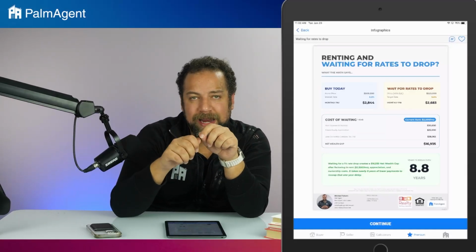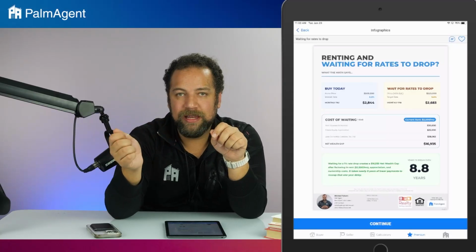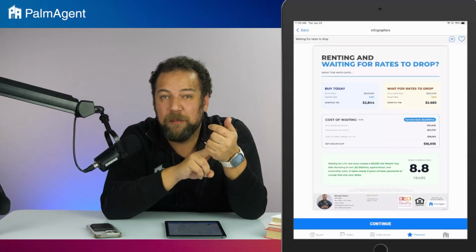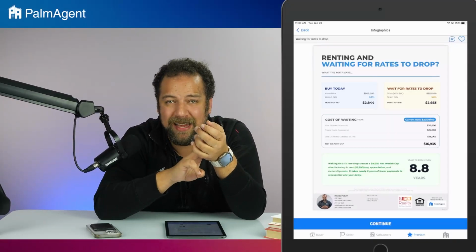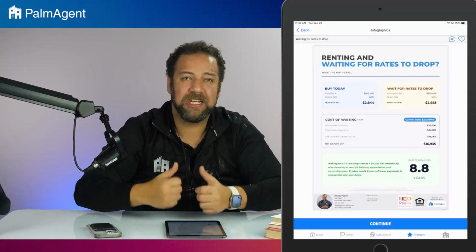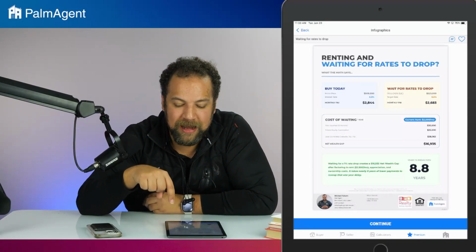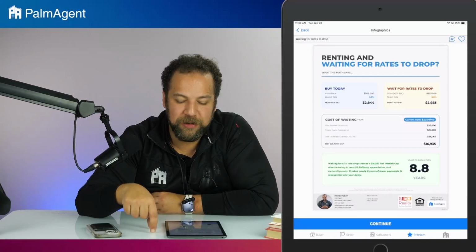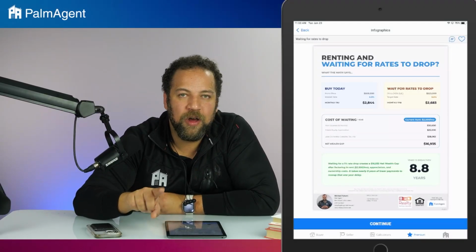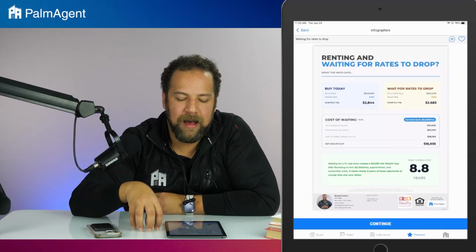It shows us how waiting just 1 year for rates to drop affects us. If we think about equity stance and appreciation that we're missing and the money that we're throwing away renting, all of that, how much is that 1 year of waiting for lower rates actually affecting us? In this example scenario that we show on here, waiting 1 year puts you back 8.8 years, you guys. That's how detrimental waiting just 1 year for rates to drop is to your equity stance. And so a really cool piece.